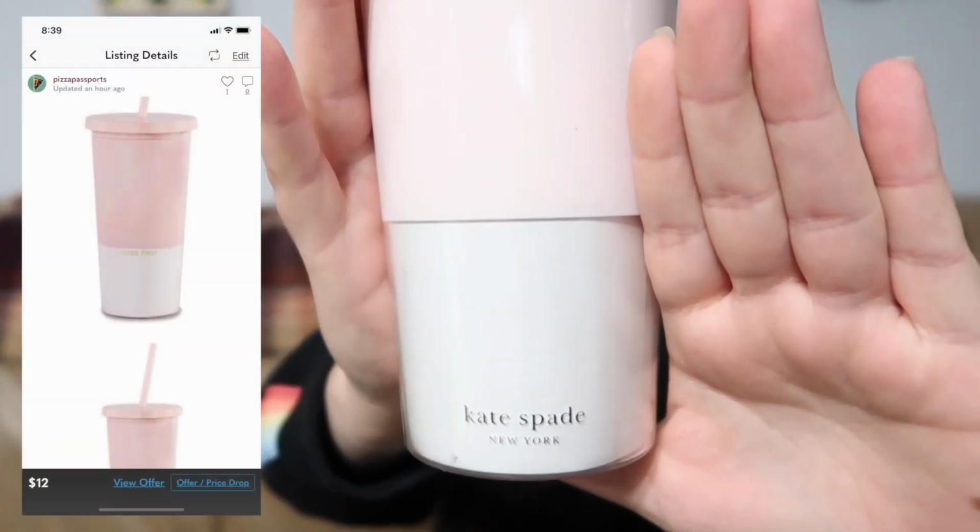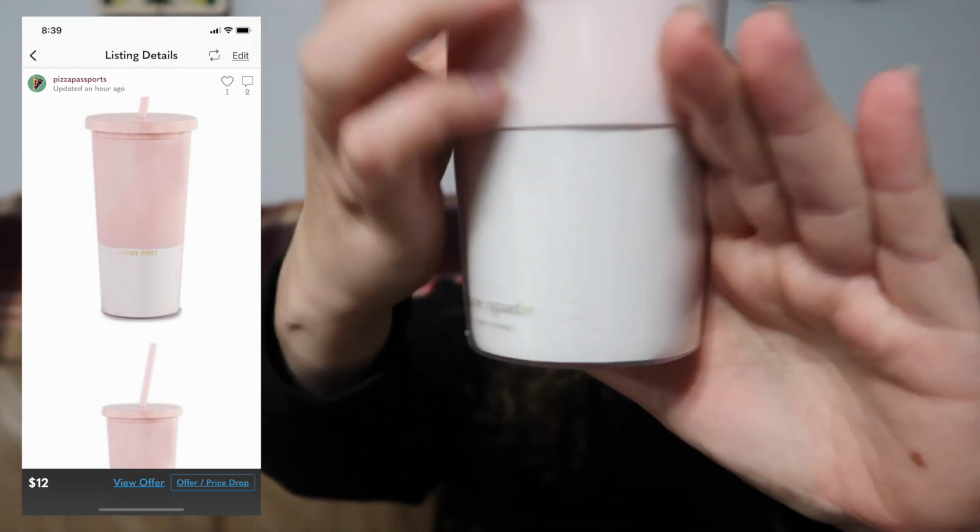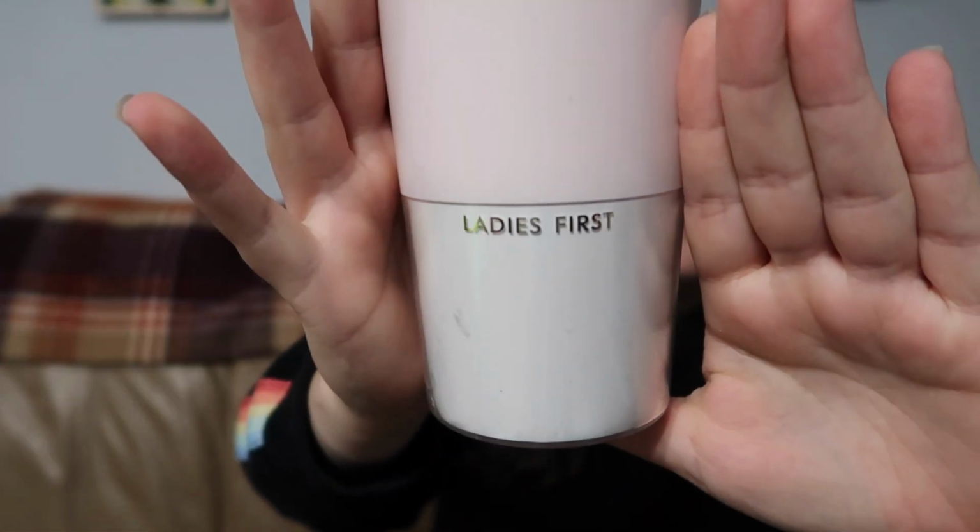Okay, let's get into some non-clothing items first because the clothing tends to go a little bit quicker for me. This is a Kate Spade tumbler. It says ladies first on one side and then the Kate Spade logo. This is honestly not in the best condition. I probably should have left it, but it was $1.49, so I took it home.